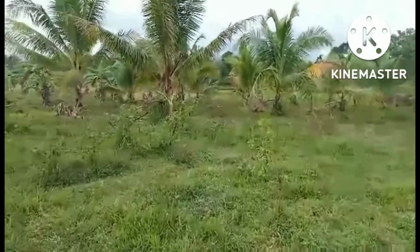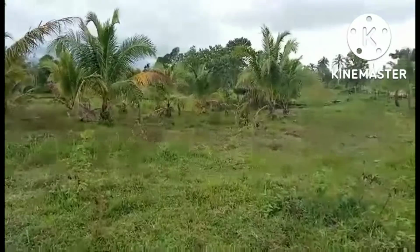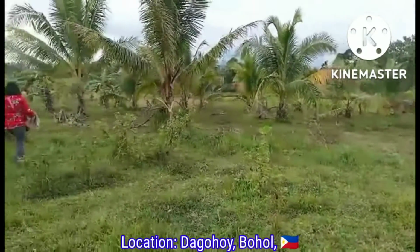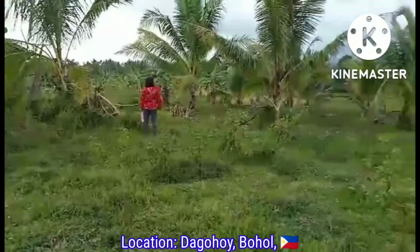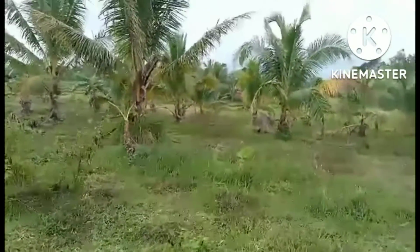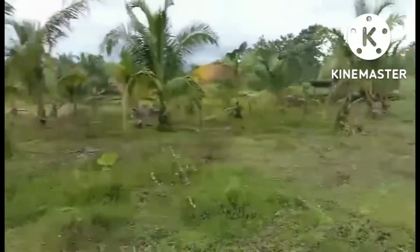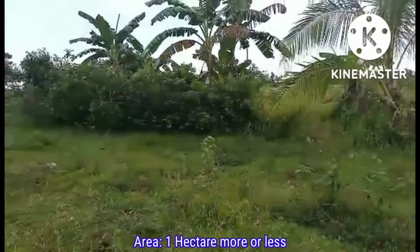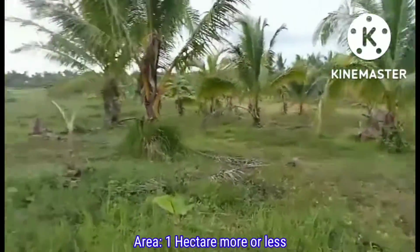Okay, good afternoon guys. Now we are here in Malitbog, Dagohoy, Bohol, Philippines. We are showing you this farm lot for sale. Okay, very nice. There are a lot of dwarf coconut trees. Okay, containing an area of 1 hectare, more or less.